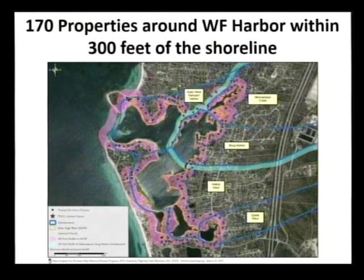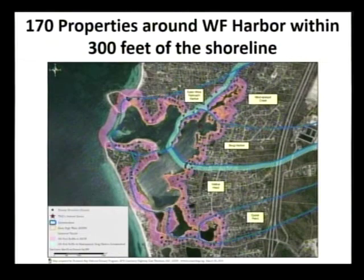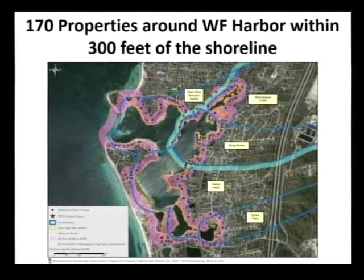The project looked at properties within 300 feet of the West Falmouth Harbor shoreline. And so the group from which we might find candidate properties totaled 170, which is a lot of properties. The key figure, we really are interested in properties within 600 feet of the shoreline. Because basically for septic systems that are 600 feet or less from the shoreline, the nitrogen goes to the groundwater and then, because of the rate of the groundwater, exits into the estuary with virtually no attenuation, no dilution. You could basically just dump it in the harbor. But for this project, we focused on properties that were within 300 feet.